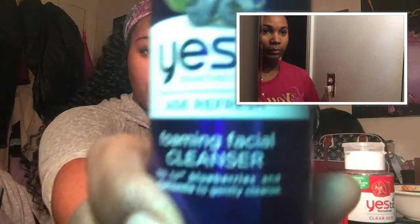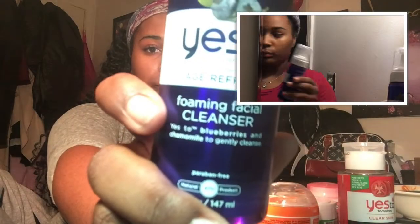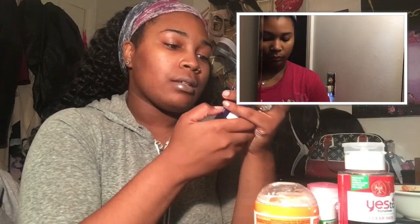So the first thing that I used was the Yesto Blueberries foaming facial cleanser, and it's 97% natural. It's supposed to gently cleanse, and it smells like Fruit Loops. I'm not even lying. This stuff smells so good.